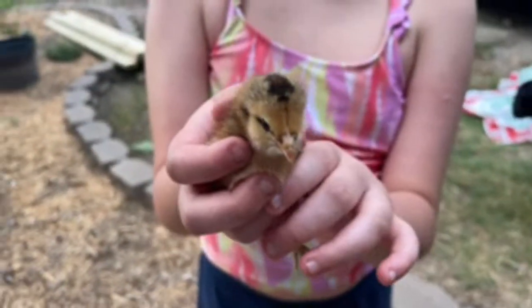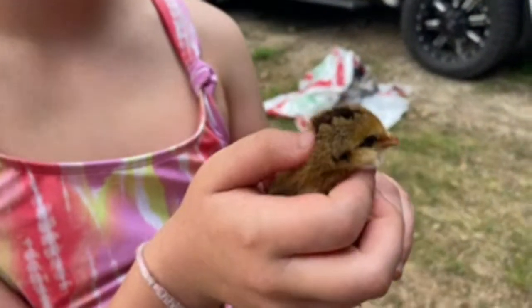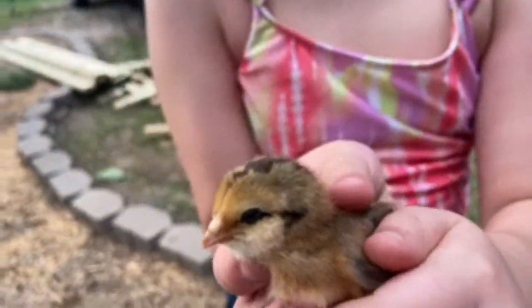Here's one of the babies. So what kind of baby chicks did you guys get? We got a couple Brahmas, some more Americanas, a golden laced Wyandotte, a red laced Wyandotte, and that's pretty much it.